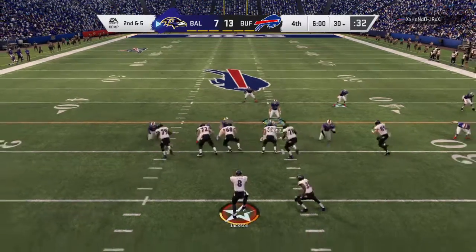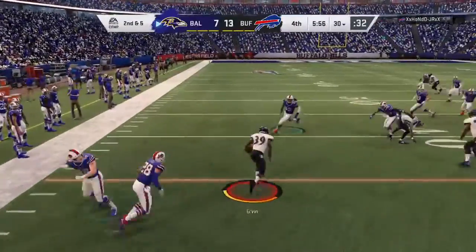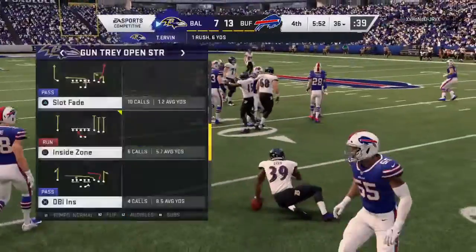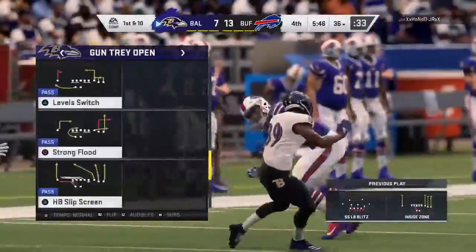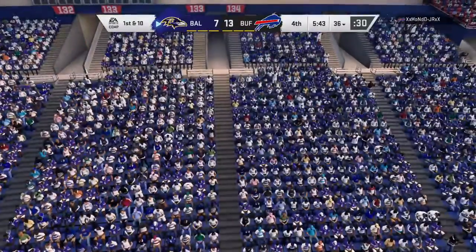Ball on the 30. They'll come up with a 2nd and 5. Here's Irvin. 6 yards the pickup, and that's a first down. And there we saw one of the downsides of blitzing during a rundown, because sometimes you get out of your gaps. You don't fit the run quite as well because you're headed towards the ball carrier with abandon.